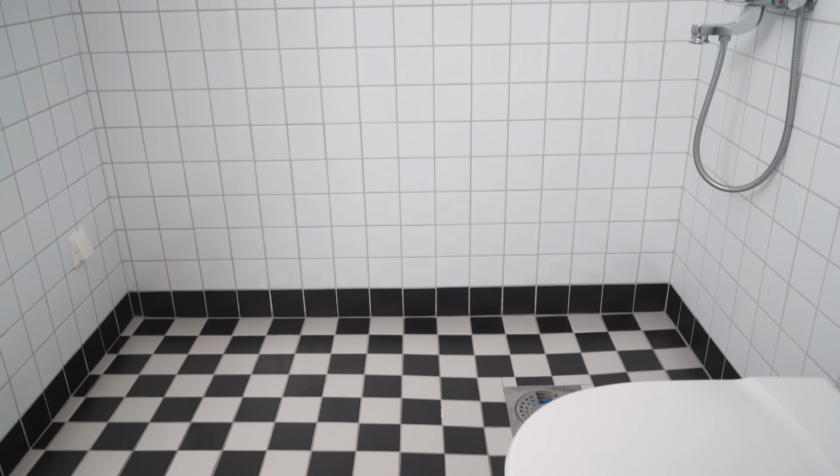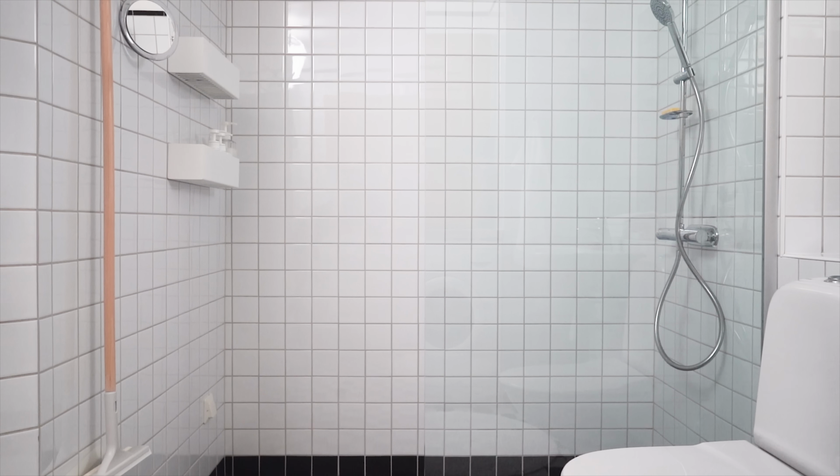I went for as sleek a glass wall as I could without going custom. I didn't want any bells and whistles like fancy detailed hardware, just a simple pane of glass and a rain shower head and a hand shower too. I'm very happy with my choice. It's there, but it's not in your face.